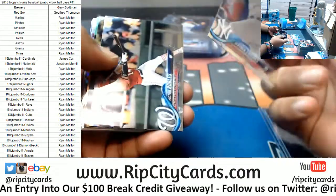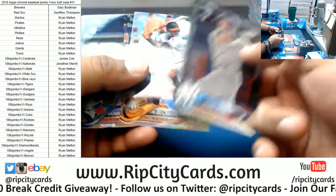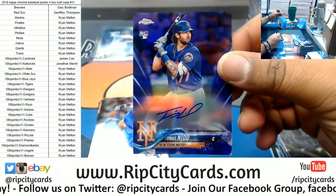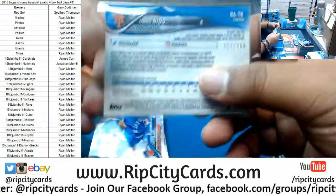Gleyber Yankees rookie. Robles Nationals rookie. Buehler Dodgers rookie. Anderson Marlins rookie. Beckham Orioles refractor. A Prism Urena for the Blue Jays. Tomas Nido of the Mets, with a rookie autograph. To 250.